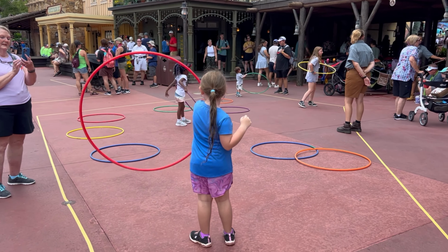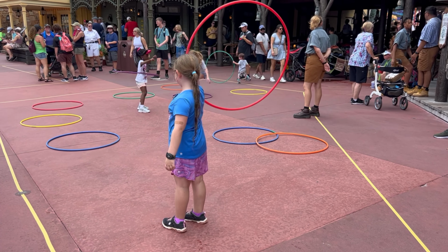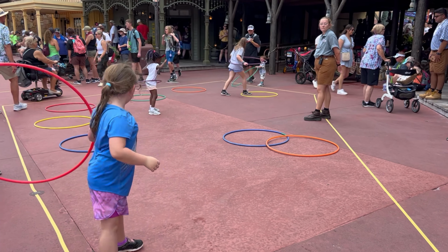Well, guys, it looks like they have a hula hoop farm set up here in Frontierland. I don't know that I'd pay all that money to come to Disney World to play with hula hoops, though. That's just me.